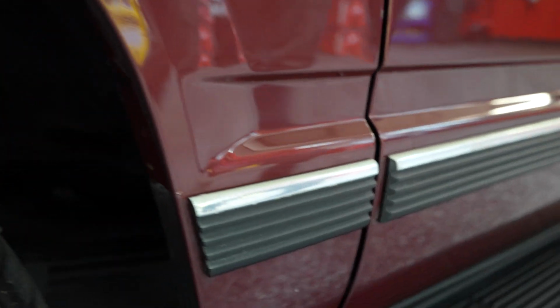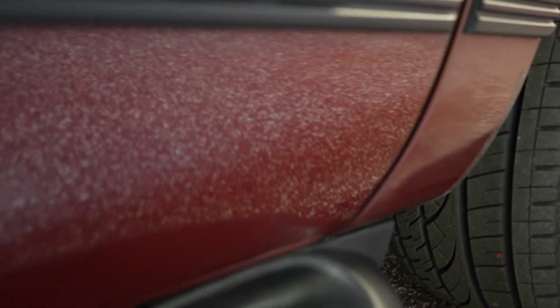Door shut, one nice solid thump. No metal on metal. No grinding, creaking, anything like that. Down low in the door, again, you can see the reflection, but you got some minor scuff marks here. Remember, it's a 1999. You're not buying a brand new truck. If you're looking for something perfect, you can go spend $80,000 on a brand new 2025 Suburban. And guess what? That one's not going to last as long as this.